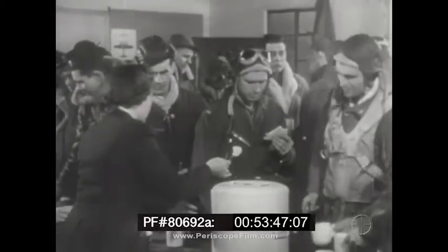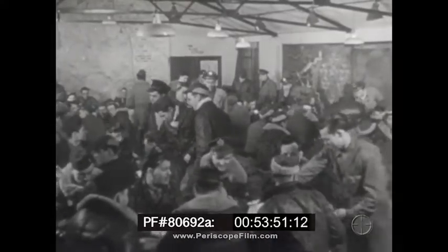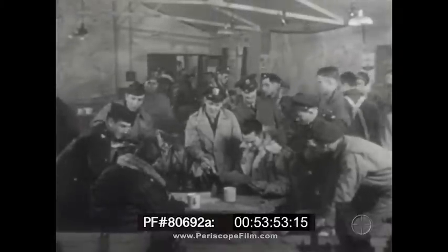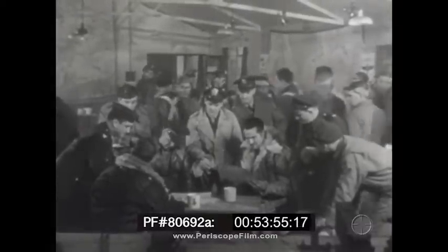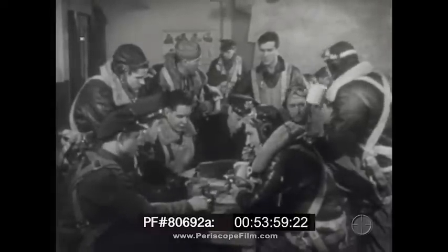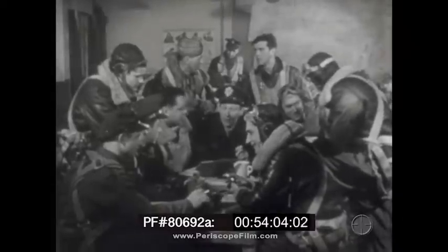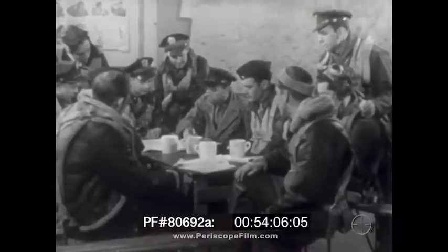The hungry crews are fed enough to hold them until they can be interrogated and get to their regular chow. These men are from the groups that went to Anklam. What time did you go over the target? At 11:43 hours. We went in at 12,000 feet. Did you get your bombs on the target? Yeah. What about enemy fighter officers?